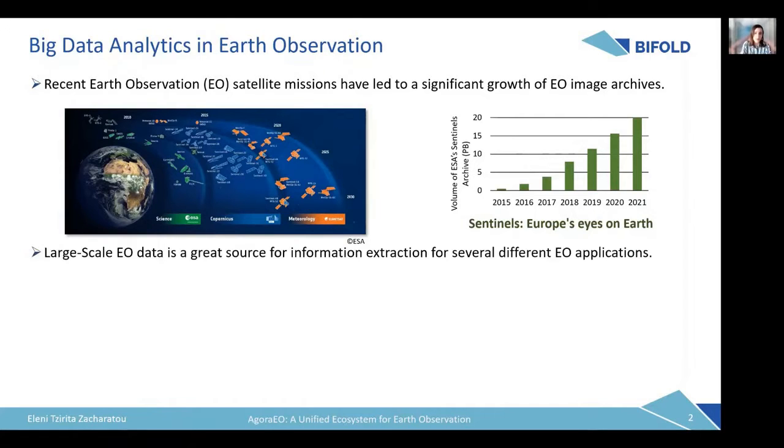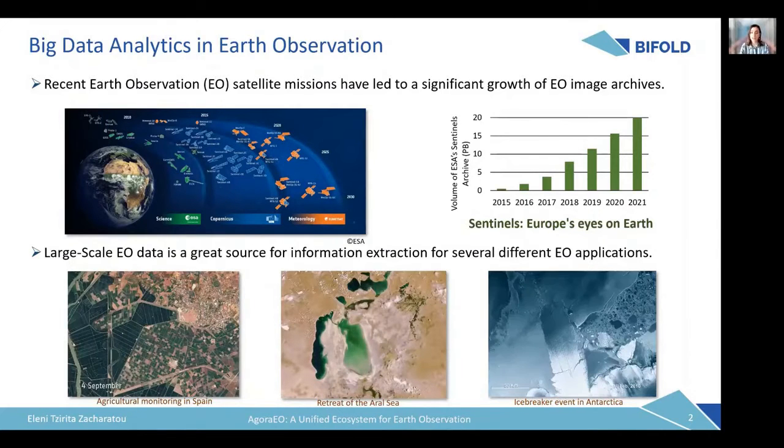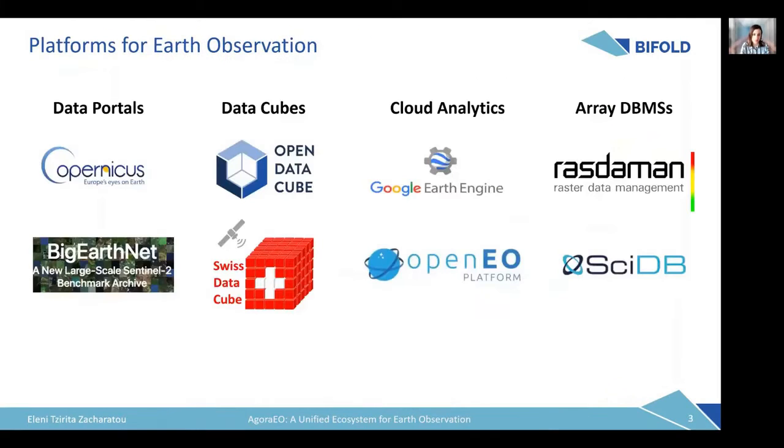This wealth of satellite data from Copernicus is part of the European data economy and presents a unique opportunity to deliver significant impact in different applications, such as agricultural monitoring, water bodies monitoring, analysis of urban areas, and climate change research. The big growth of the EO data archives over the last years naturally resulted in the emergence of several platforms and tools for storing, managing, processing, and analyzing Earth observation data.